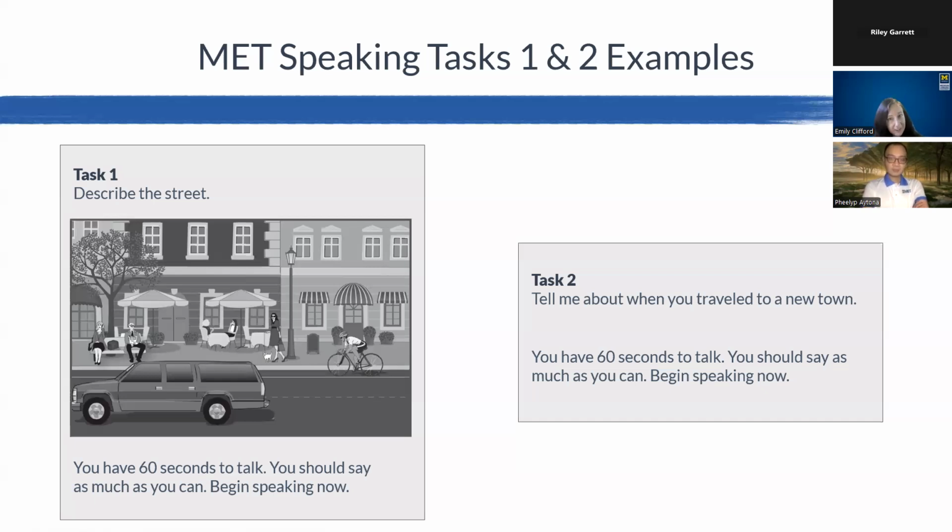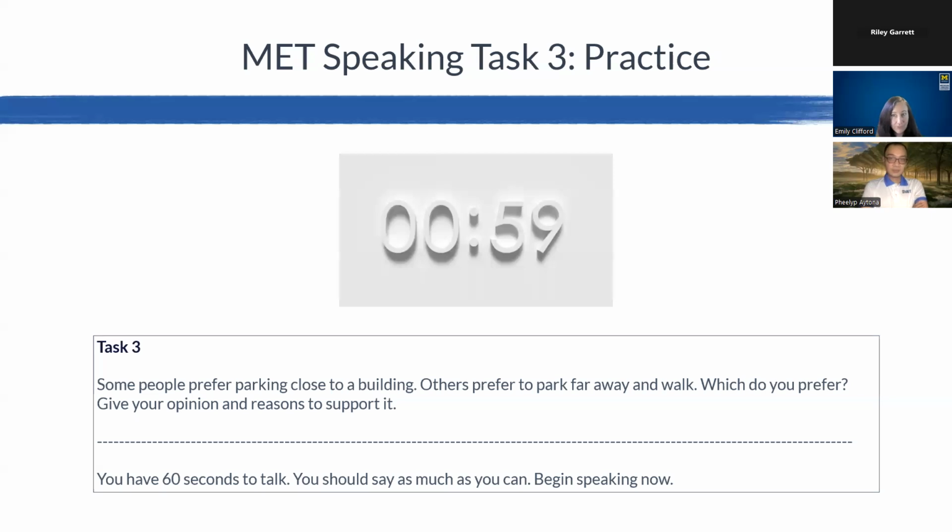And then task 3, here it is. In task 3, some people prefer parking close to a building. Others prefer to park far away and walk. Which do you prefer? Give your opinion and reasons to support it. You have 60 seconds to talk. You should say as much as you can. Begin speaking now. And you will hear those instructions on every task. It doesn't matter what the question is, you will always hear that second part. Begin speaking now, and then the audio will begin recording.